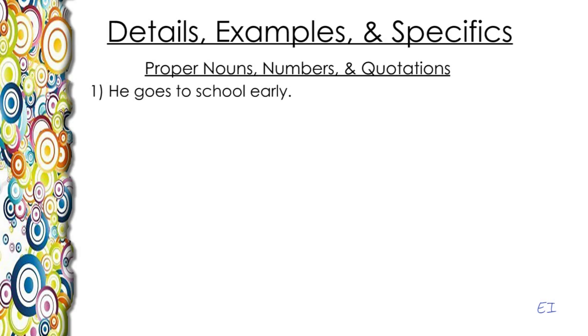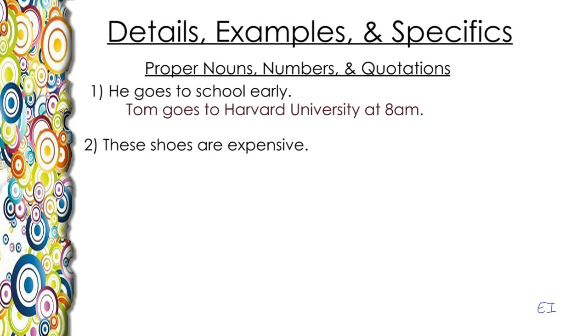Let's take a look at a few examples. He goes to school early can be rewritten to Tom goes to Harvard University at 8 a.m. Now maybe Tom goes to any school. It could be an elementary school, a high school, a community college, and also early is very subjective. So maybe for some students, a 7 a.m. class is early, or a 10 a.m. class is early.